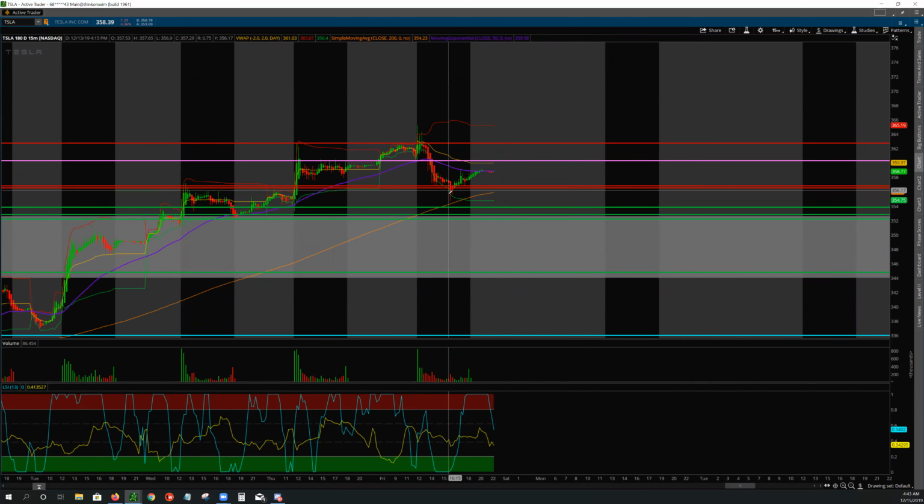So we pull back. If you look at this, we pull back into this candle structure here. Buyer stepped in, pushed us back up. Now what we need is to break above this candle structure here and above the 360s, and then get a squeeze and pop the top. Then we have room open into the 370s. So I'll be watching for that on Tesla.